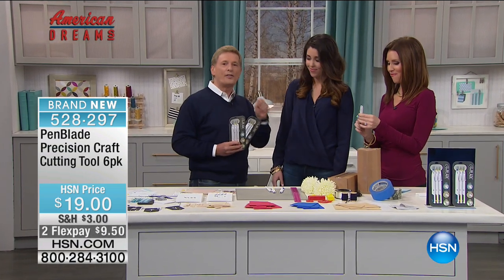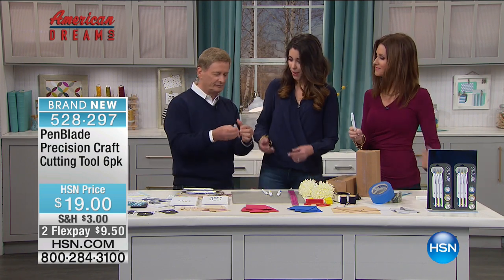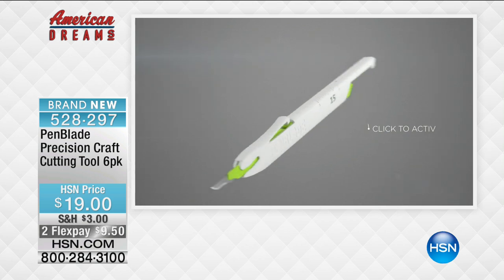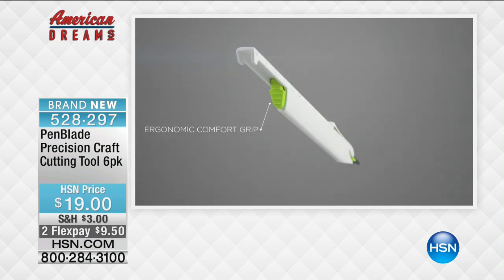Thanks for having me. Let's talk about what the pen blade is. What is the pen blade? The pen blade is a crafting utility knife, a multi-purpose tool. It opens like a pen, you push it with your button, and you retract it automatically with the simple push of the button on the top of the pen blade after you've made your incision.